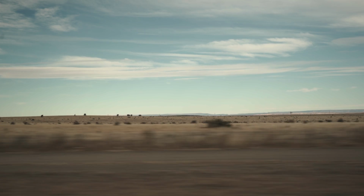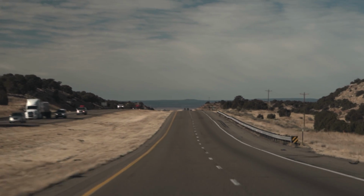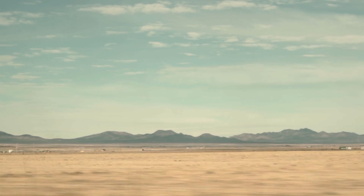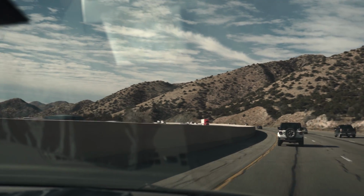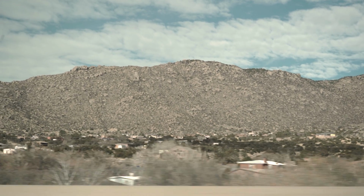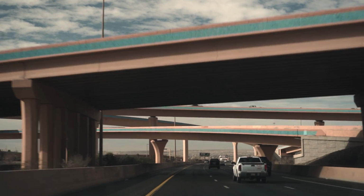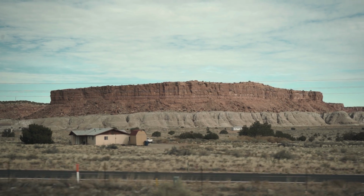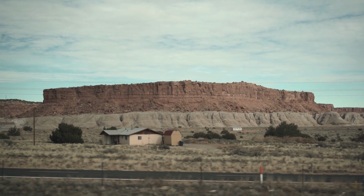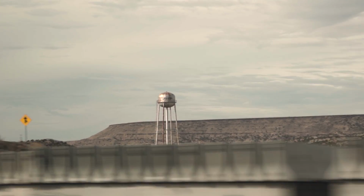We stopped in Santa Rosa, New Mexico for the night, and in the morning, we were back on the road. The cool thing about this route is a big chunk of it runs alongside historic Route 66.